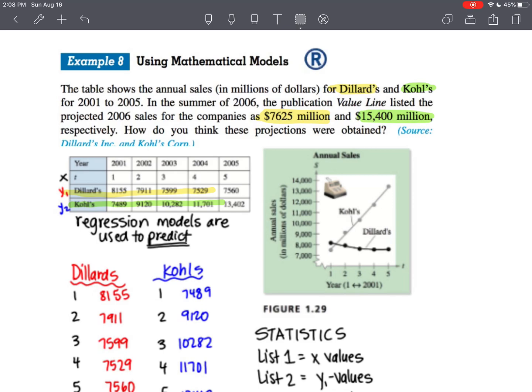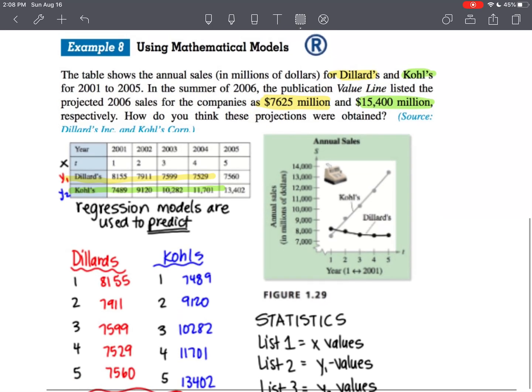So what I do is I've got my X value and I've got my Y value. My X value is my time. So 1, 2, 3, 4, 5. That's going to go into list 1. So I'm going to go to my Casio calculator. I'm going to hit menu and statistics. And then I'm going to list the values in list 1. Those are going to be my X values. So 1, 2, 3, 4, 5 will be my time.